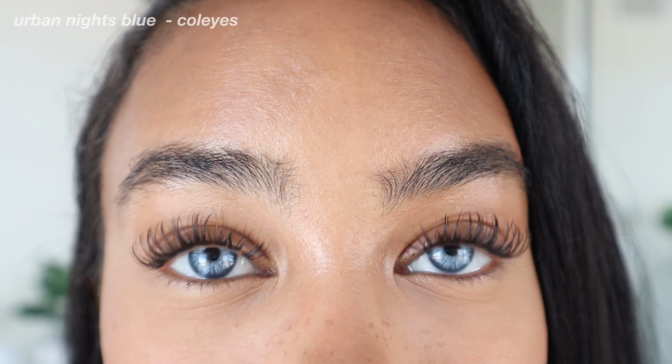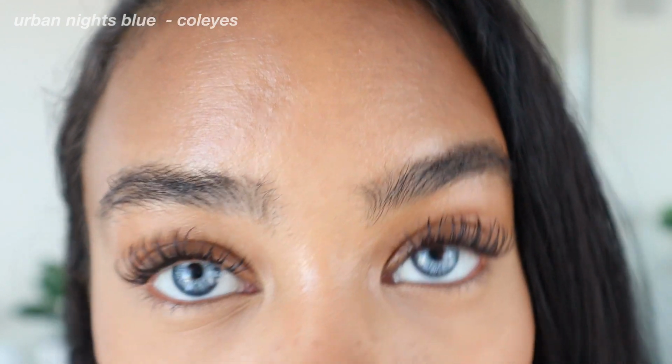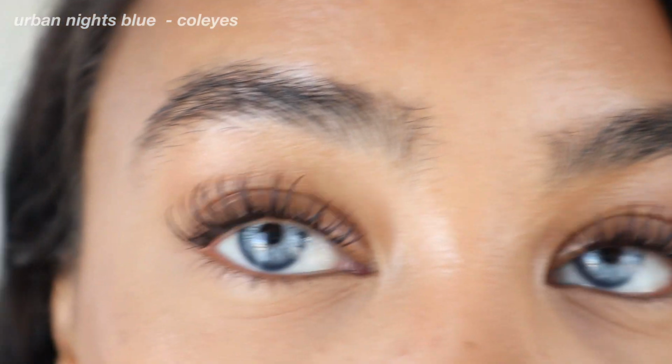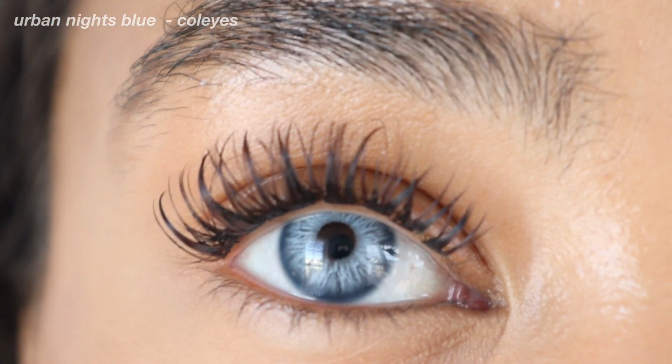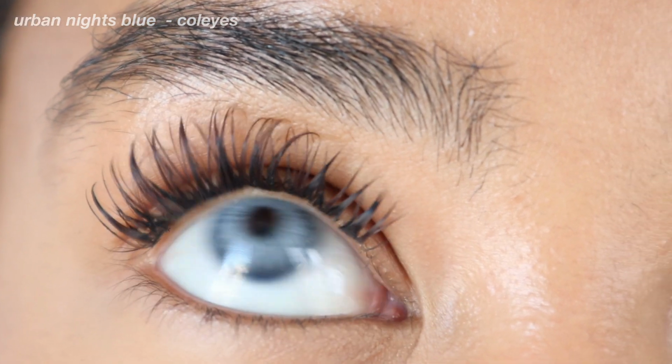Now, the funny thing about these ones is I did ask the team at COLEYES to send me the most natural lenses that they could find within their collection, and for this to be one of the options kind of makes me laugh. I don't know who this would look natural on, but it definitely does not look natural on me. That being said, it would be an amazing option if you're going to do an intense Storm costume or something where you really want your eyes to look almost super villain.